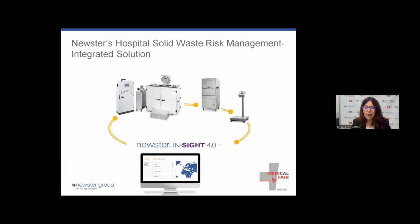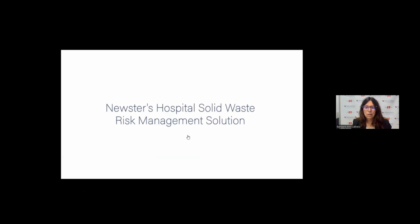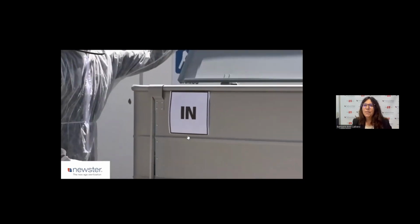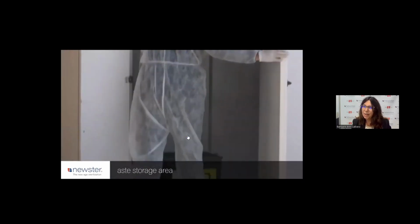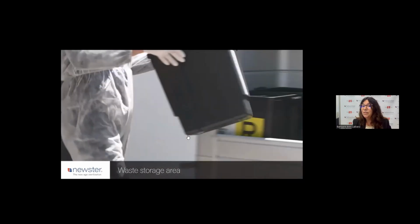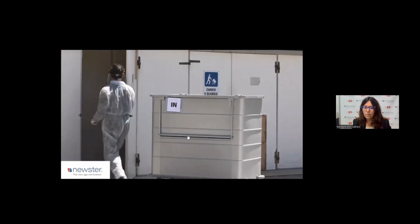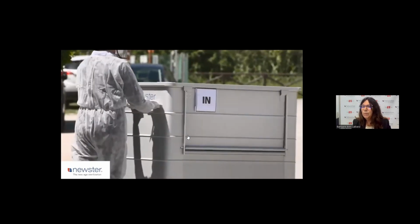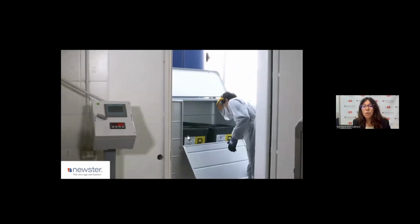Let's view a Newster integrated waste management solution example in Italy. The operator is arriving from the wards with the bins containing the waste that will have to be treated in the technical area. Once the operator arrives at the technical room, he will be weighing the bins in order to record the data in the Insight 4.0 web app.